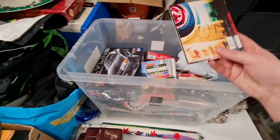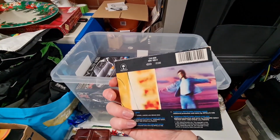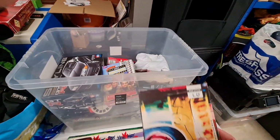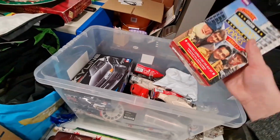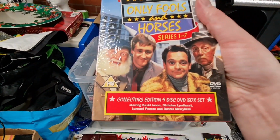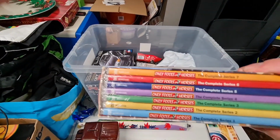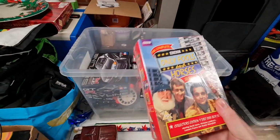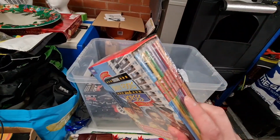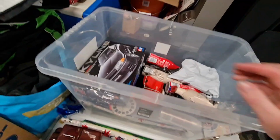So first of all, we have got a U2 CD, not mega value, wouldn't have cost me a lot. I probably got it as a job lot. I think it sold for like $3.99. We have got a sealed Only Fools and Horses collector's edition 9-disc DVD box set, every series 1 to 7, sealed. Got that from Vinted for £7 or £8 and it sold for $19.99 plus post.